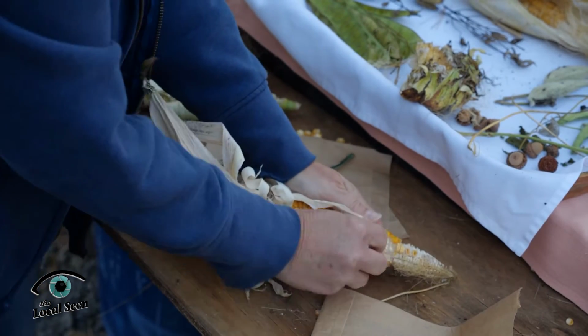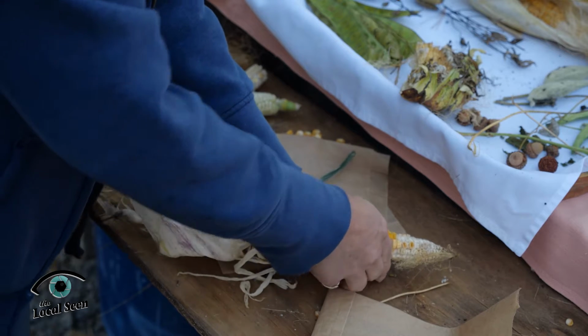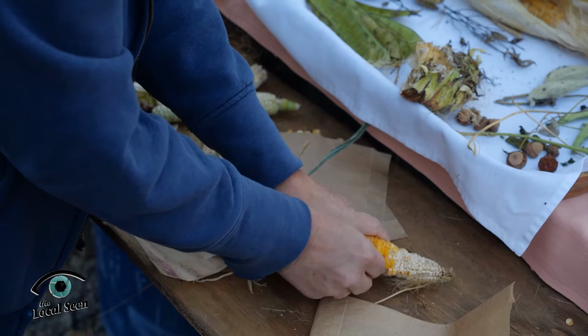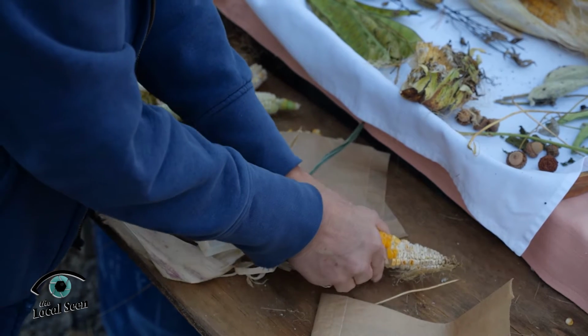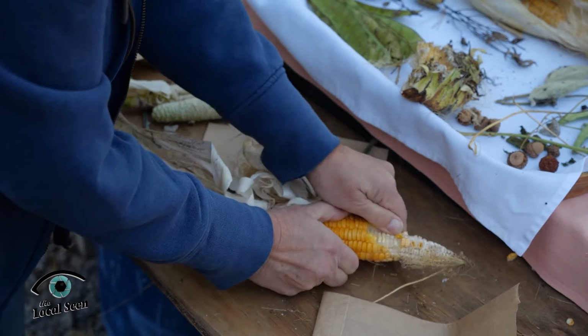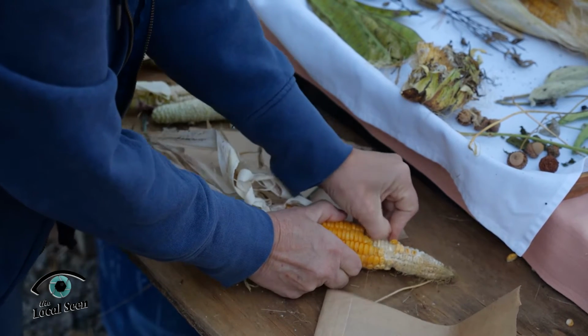So the reason that it's so important to be saving seeds now is that we may not be able to get what we want. There were shortages this year just because so many people were planting and the companies weren't prepared to supply so many seeds to so many people.